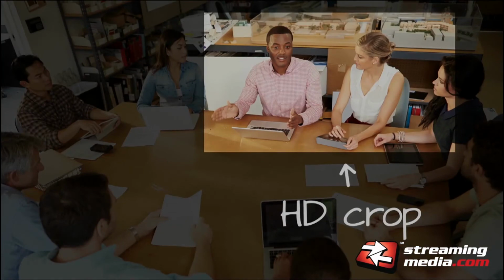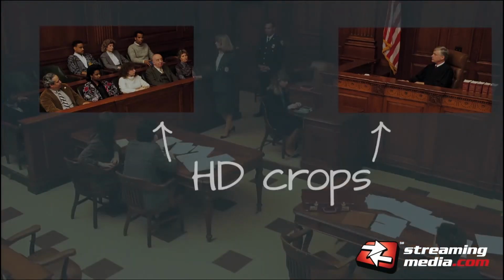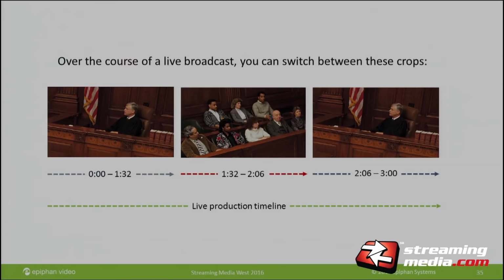So when you're starting with 4K with one wide frame, you can cut out 1080 chunks of it very, very easily and get to areas of interest. So you can cut out people in a group, or in a courtroom scenario, you could have the jury and the judge separately, and then the idea is over time you're doing live switching in your production, so you can switch from the judge to the jury, back to the judge.